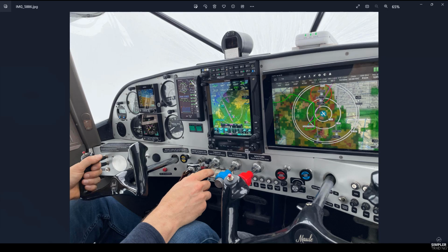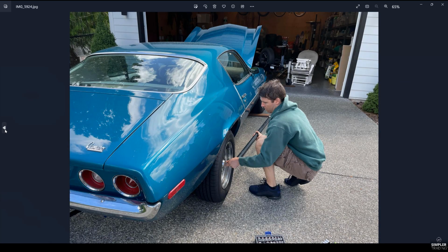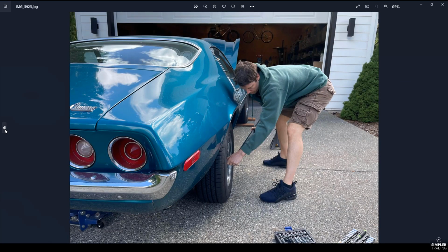You can check out our engine management system over here. Our speed was over here. And then you can see that we were descending because of our vertical speed indicator. So yeah, this is kind of what the inside of our Maule, M-A-U-L-E, looks like. And then if you come over here, my dad and I were flying in the thick of it, can't see anything out there.